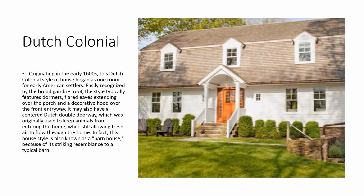Dutch Colonial, right? The barn kind of looking house, right? Dutch Colonial, very unique. So it is a formal colonial, but the barn house, and we'll see these sometimes. You'll see them on HGTV or something because they're unique. But they have the dormers up top.